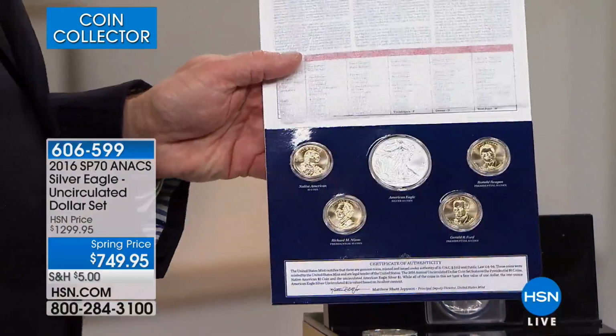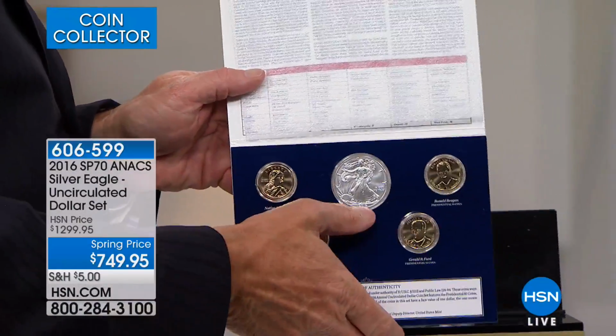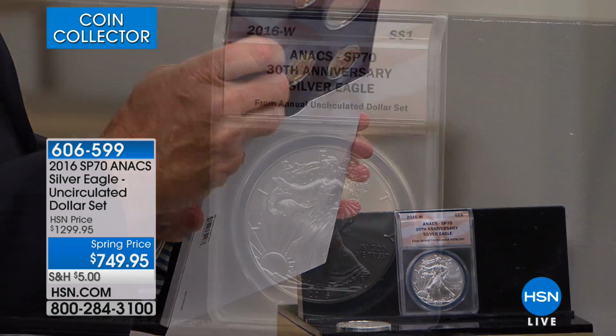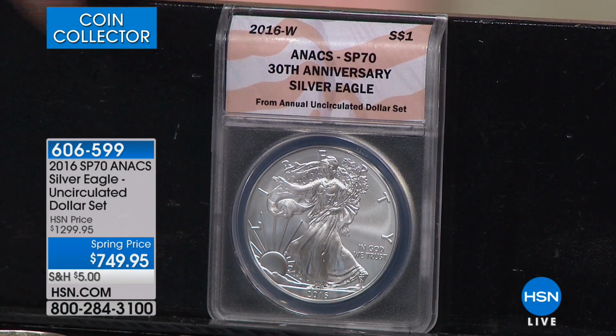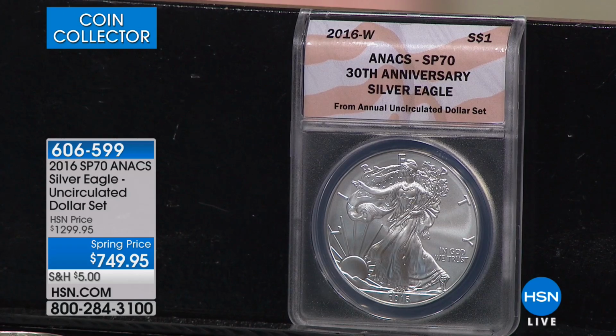They didn't make it in 2009, 2010, or 2011. They were too busy because of all the Silver Eagle shortages. They couldn't even do it. So this was a special set, and they did it since 2007. The 2016 is not only the last year of issue for this, it also happens to be by far the rarest issue of the annual uncirculated dollar set.